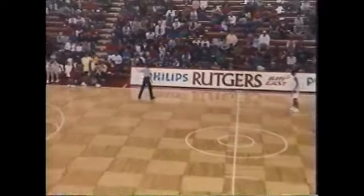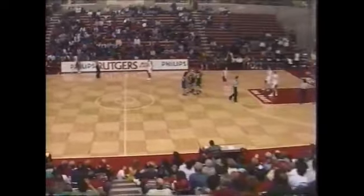Against Rutgers. Rutgers is over the limit. Pittsburgh will shoot 1-and-1. That is the 5th personal foul on Tamara Young. She fouls out. Another marvelous game for her. Good game for Tamara Young coming in off the bench.